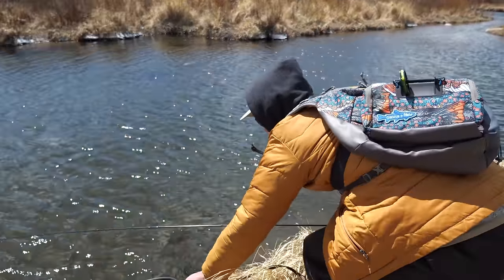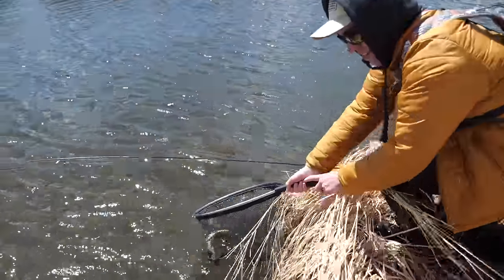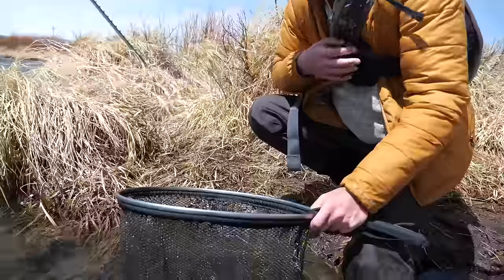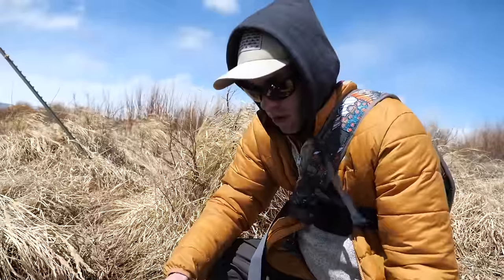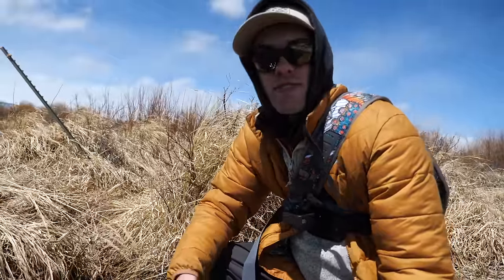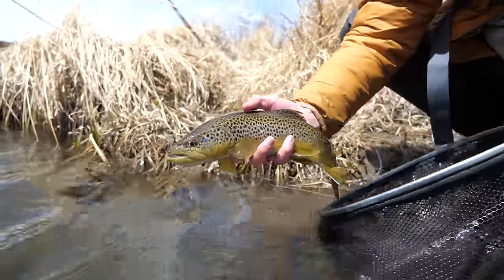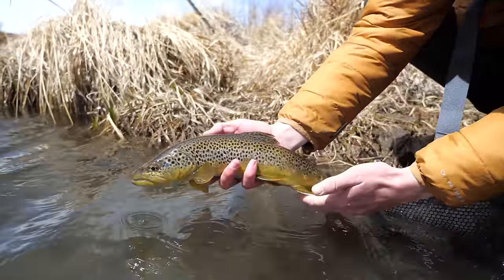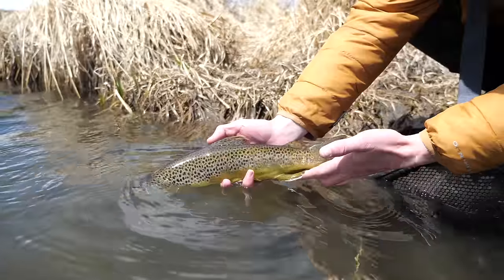That's a yellow one, though. Well, the one I just had hit, but not this fish, it was bigger. Just put it that way. This one's yellow. Alright, guys, Andrew just caught one. I just caught this fish. I moved one prior to this. I think it was not this fish, so there might be more in here. But this is a very pretty brown. I wonder if this is the one that I just lost because it was yellow. Good colors on it. Look at that. What a fish, man. Beautiful colors on that guy. That's an incredible fish.